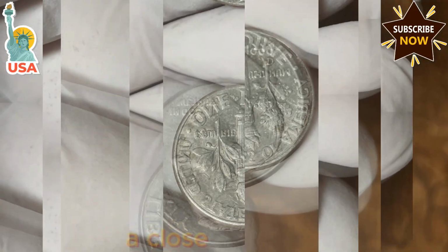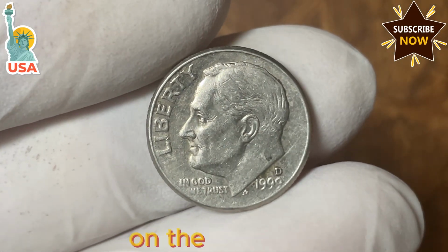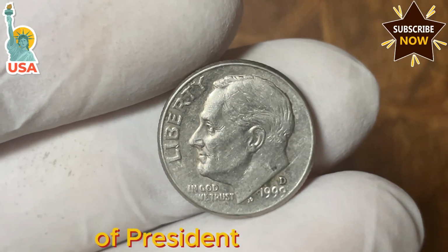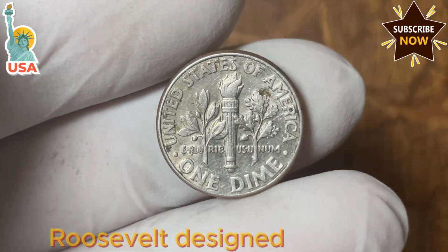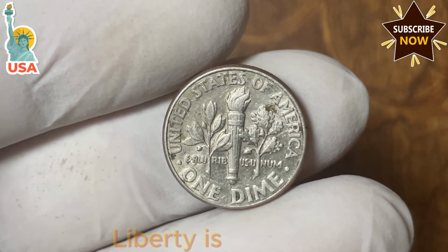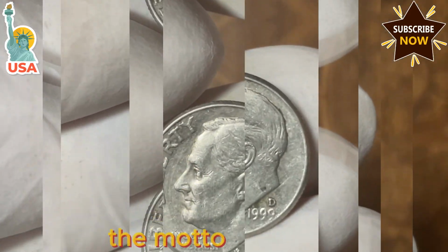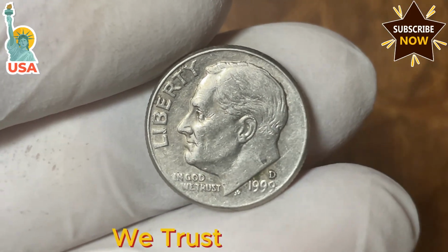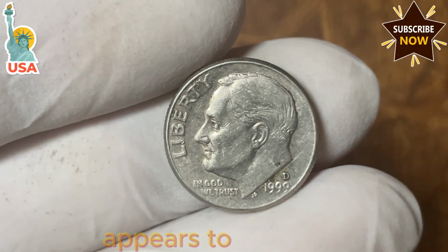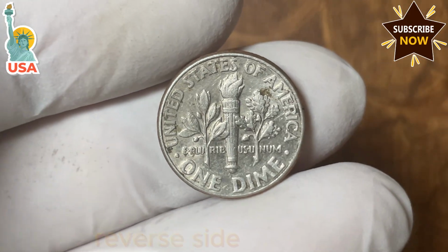Now, let's take a close look at the design of the 1999 D dime. On the obverse, or the front side, you'll find the portrait of President Franklin D. Roosevelt, designed by John R. Sinnock. The word Liberty is engraved to the left of Roosevelt's profile. The motto, "In God We Trust," sits just below his neck, and the year 1999 appears to the right next to the Denver Mint D mark.